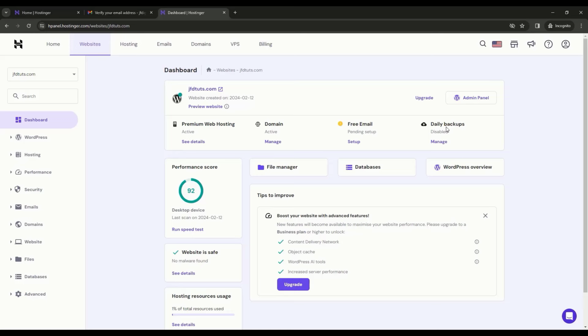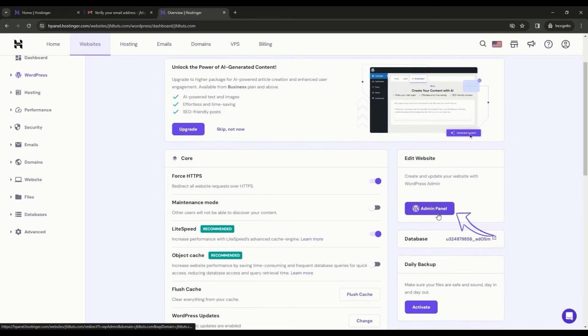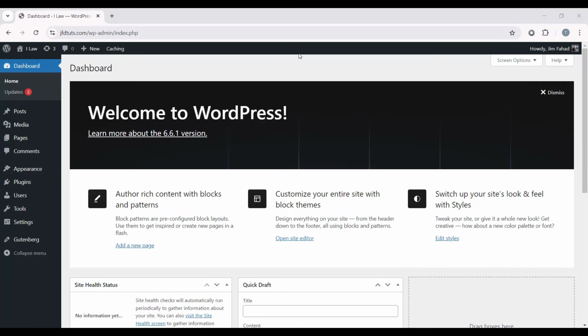Now it will take us to the Hostinger dashboard. Now from here, it says WordPress overview. Let's click that. And then under here, it says admin panel. Let's just click on here. And it will directly take us to the WordPress dashboard. So finally, we are at our WordPress admin panel, also known as the dashboard. Here I'll make you familiar with every necessary thing like post, media, pages, comment, appearance and all.